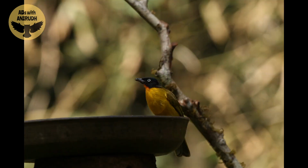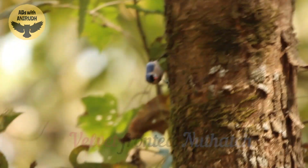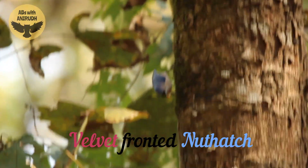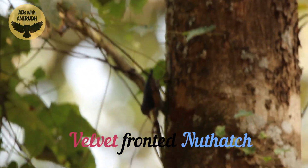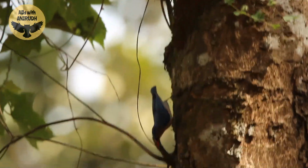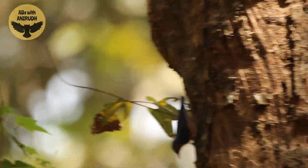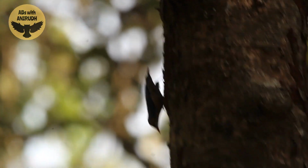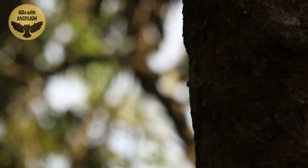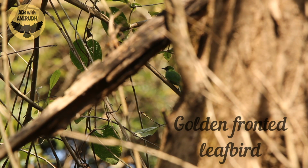After that, we went near the gate of the resort and found an Indian yellow tit, 2 velvet-fronted nuthatches, an orange minivet, both male and female, and a golden-fronted leafbird.